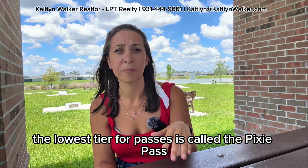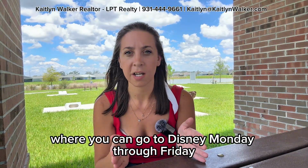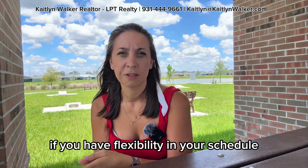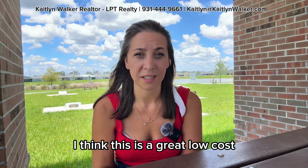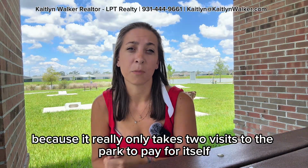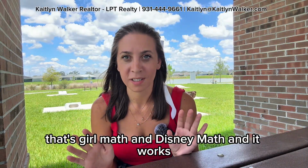The lowest tier for passes is called the Pixie Pass, where you can go to Disney Monday through Friday. You're blocked out on the weekends and over major holidays. If you have flexibility in your schedule, I think this is a great low-cost option if you're going to use Disney, because it really only takes 2 visits to the park to pay for itself. Everything after that is free. That's girl math and Disney math, and it works.